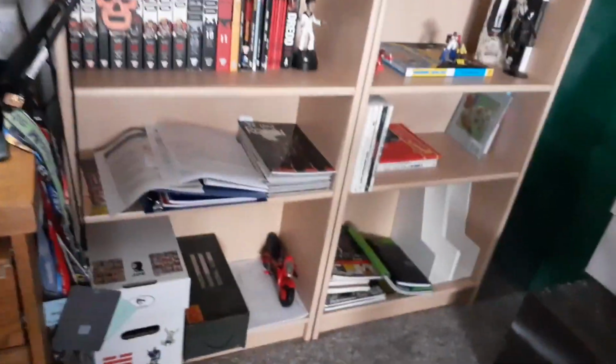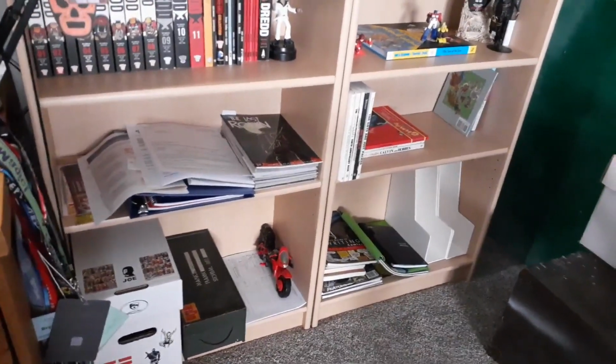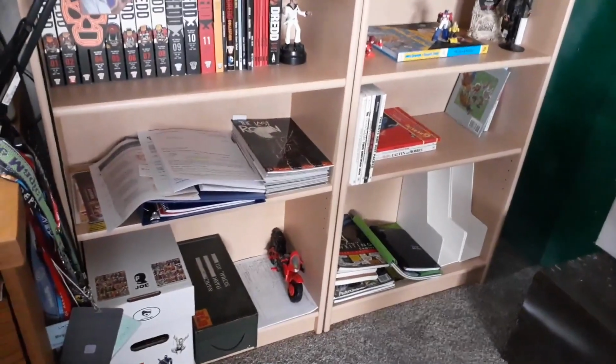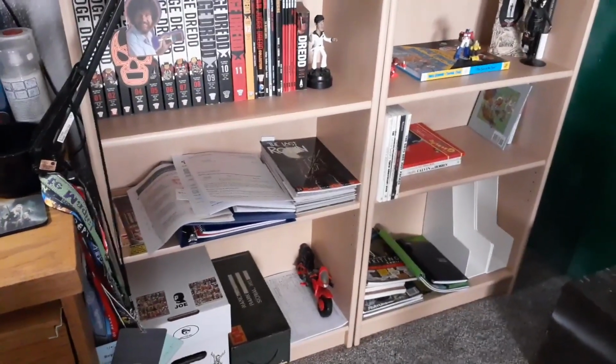Alright, there we go. I got my short box with some Joe comics. The small footlocker for the 12-inch Joes has all my accessories for my action figures and things.